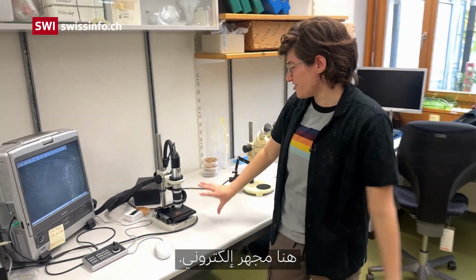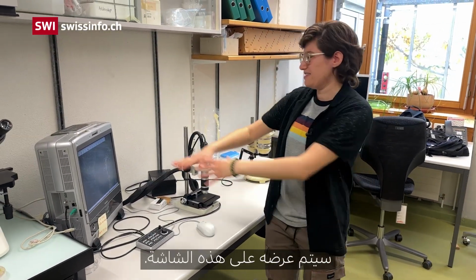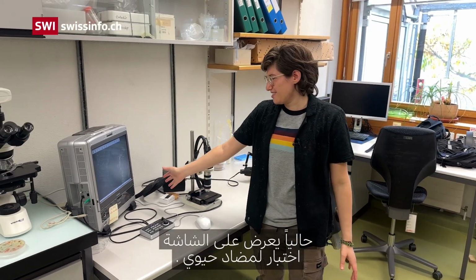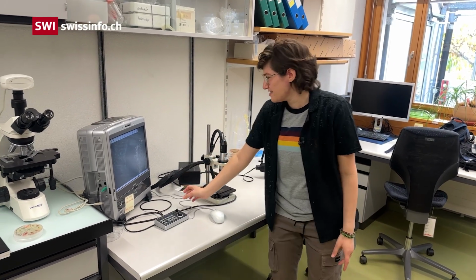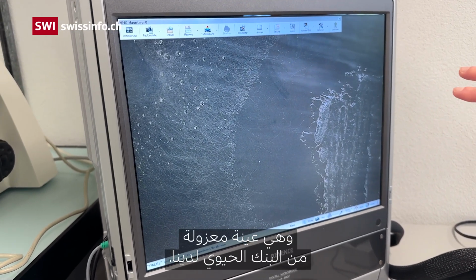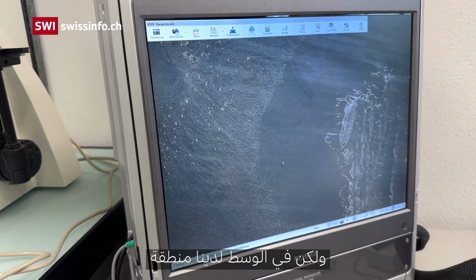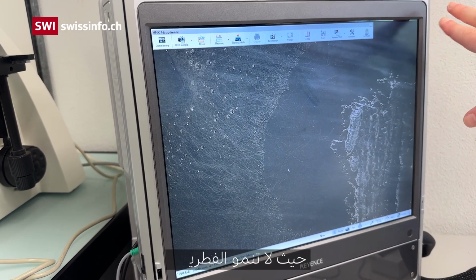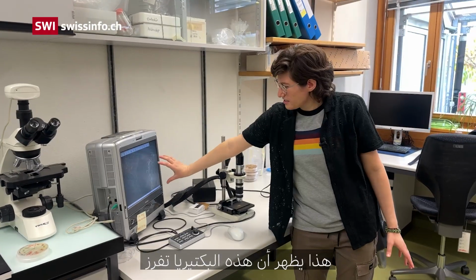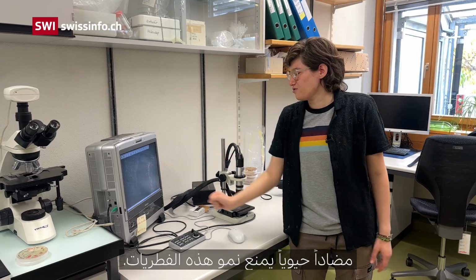Here is an electronic microscope. Everything you put under the microscope will be displayed on this display. Currently on the display is an antibiotic test. On the right side you see a bacterium, which is an isolate from the biobank. On the left side there's a fungus growing. But here in the center we have an area where the fungus doesn't grow. And so this shows that this bacterium secretes some antibiotic that inhibits the fungus from growing.